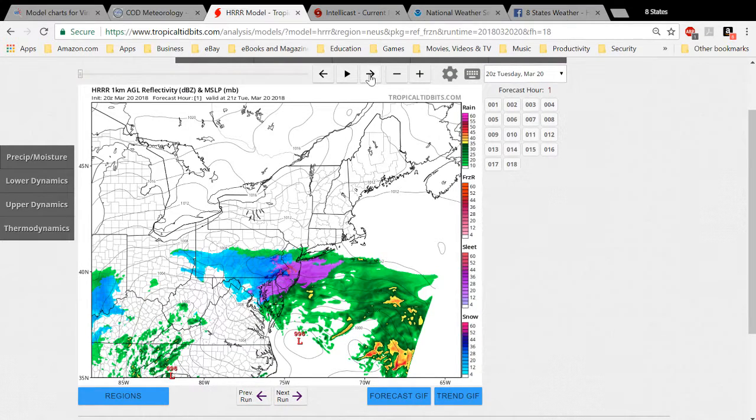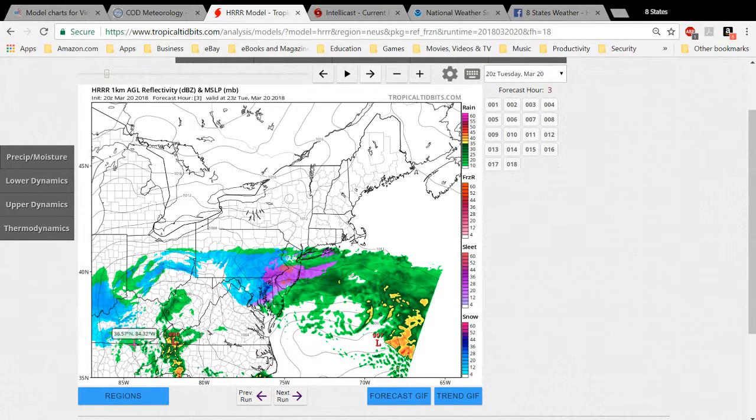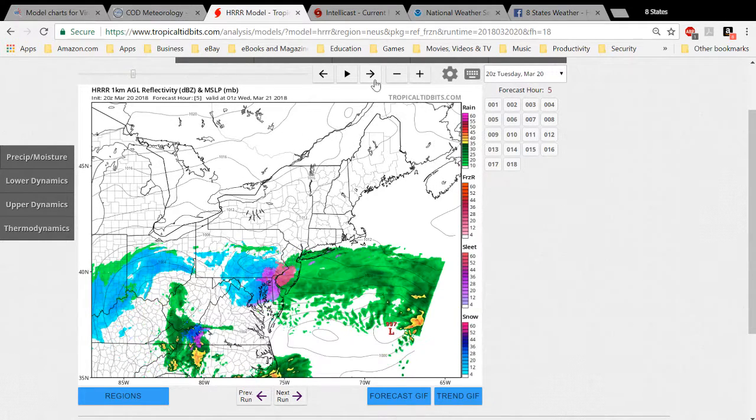What happens is that this low pressure begins to strengthen. It goes from Tennessee to southwestern Virginia. It starts to run into some of this cold air being fetched in from a high over Quebec. And you see rain starts to turn to snow for the New River Valley and Yadkin County area in North Carolina.